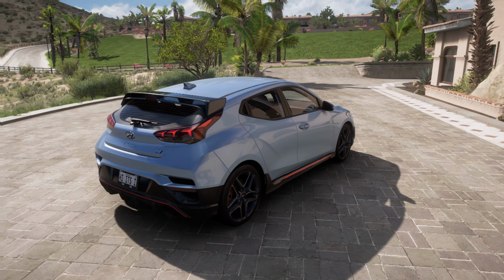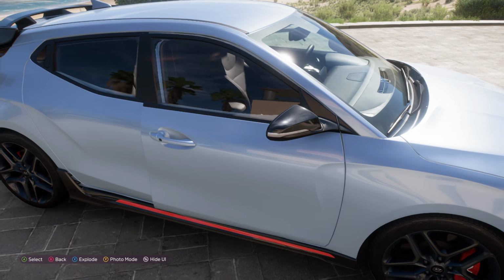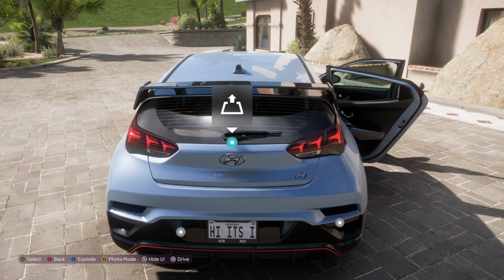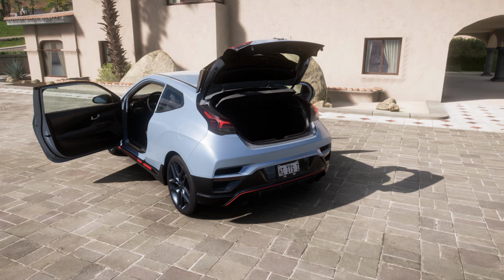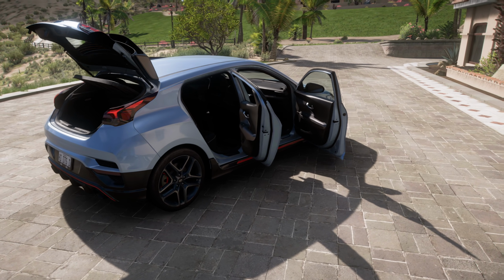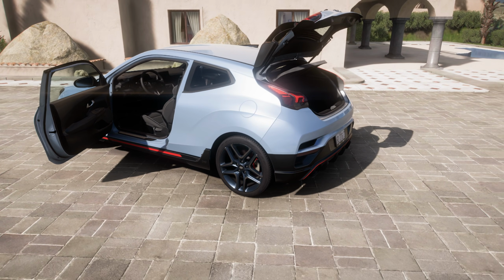Now, this is the Hyundai Veloster N, and as you can see, it's a 5-door car. I mean, you've got a door over here, you've got a door over here, the boot is technically a door, so that's another door, and on the other side, there's just 1 door. Yep, so this car is not a 5-door, it's a 4-door, but it's a hatchback, and it has 2 doors on one side and 1 door on the other. It's a very weird car. I don't know why they made this car like this.